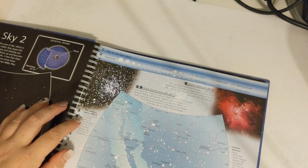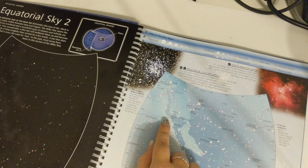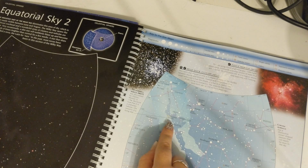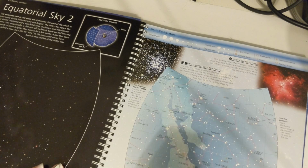Poor tummy. Sorry if you can hear all those bubbles in my tummy. The Dumbbell Nebula, M27, was discovered by Charles Messier in 1764. We know now that it is a planetary nebula, the remains of a dying star.